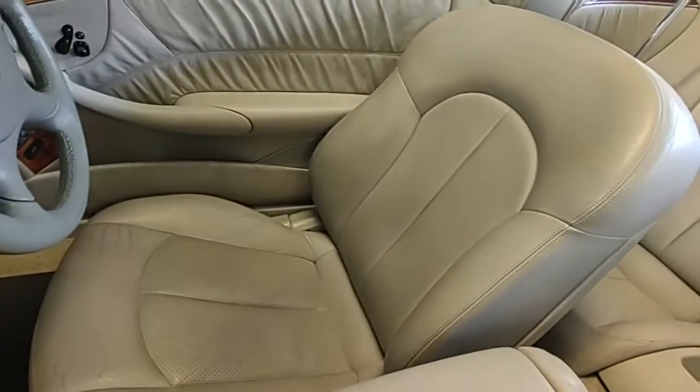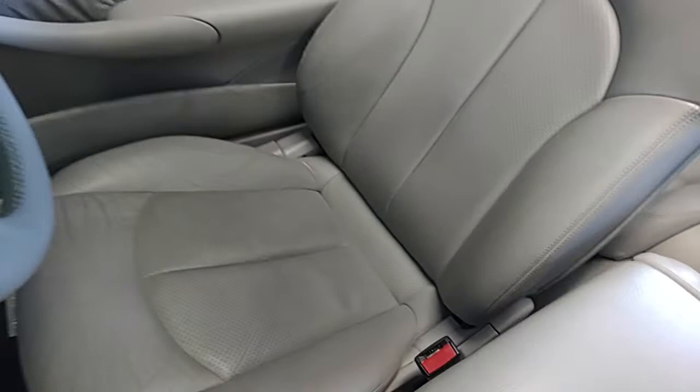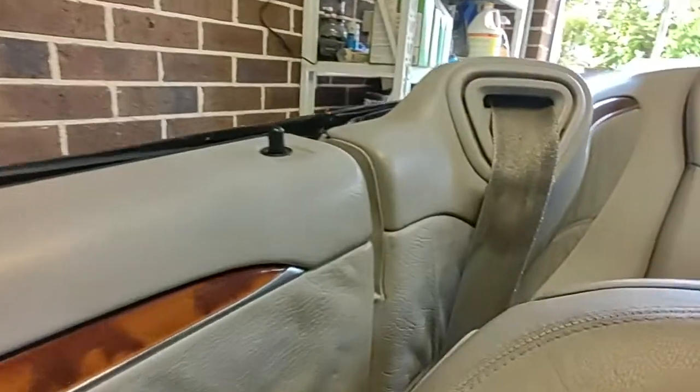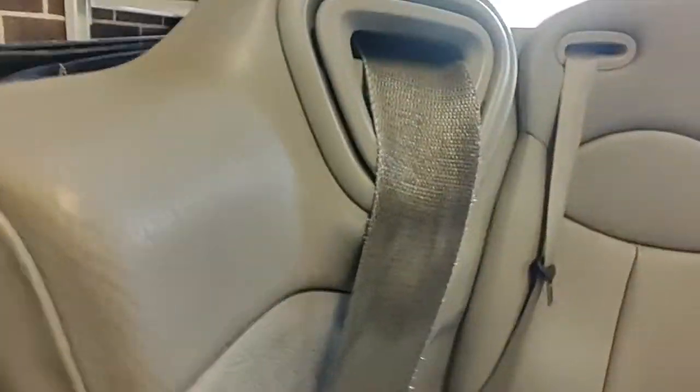Driver seat, really good shape again. 2004 model, 200,000 kilometers, and look, it's kind of grey. Someone else's bum's been on that for a long time, so I really want to clean it up. And again, the door card, I don't know if you can tell in the video, it's actually pretty grey. It's yuck, you know, it needs a clean. Oh my god, look at that. That is filthy. How many shoulders and hands have grabbed this, ugh.